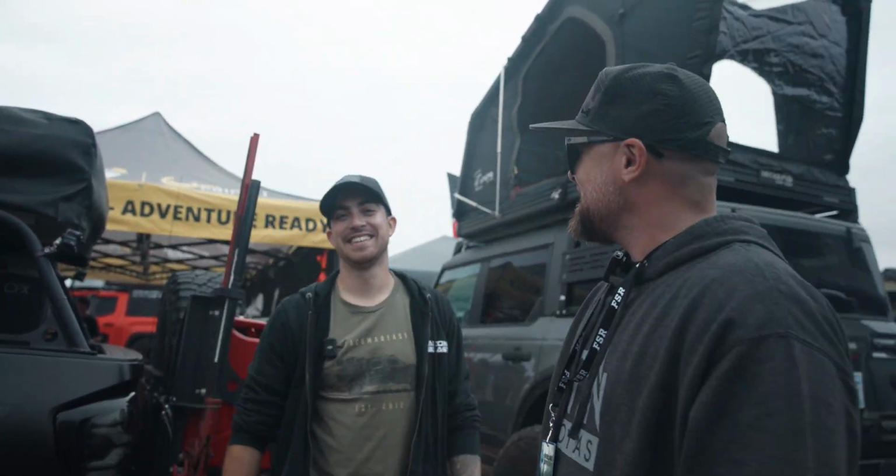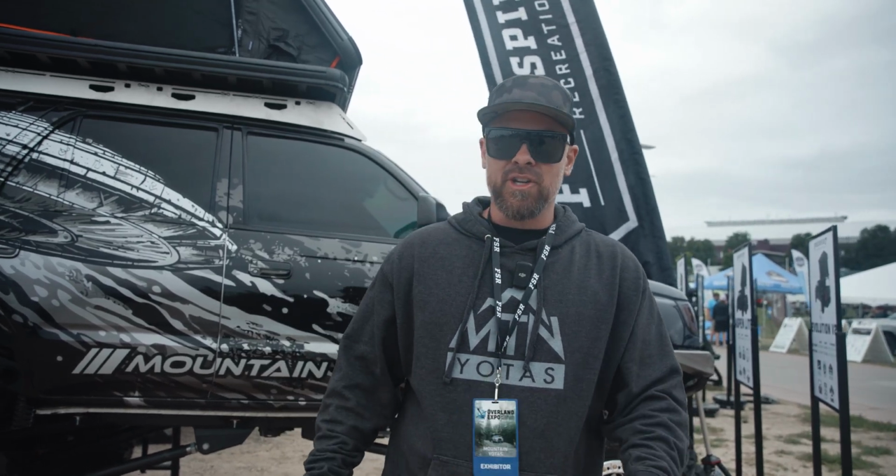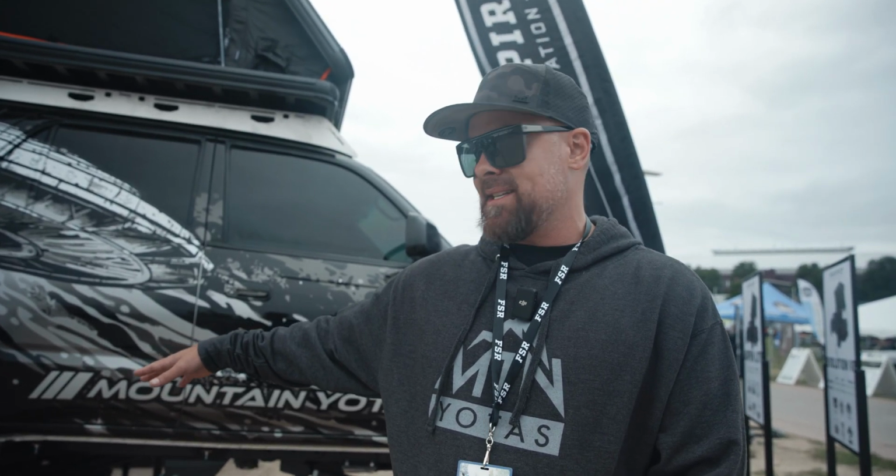Hell yeah, there it is. This little beauty right here is my personal favorite truck at the show. This is the Mountain Yotas 3rd Gen 4Runner. Solid axle swapped on the front with Trail Gear stuff. We did a custom 3-link on the rear. That's a 22 Off-Road Tacoma axle in the rear. It's got 40-inch Mickey Thompsons on it.